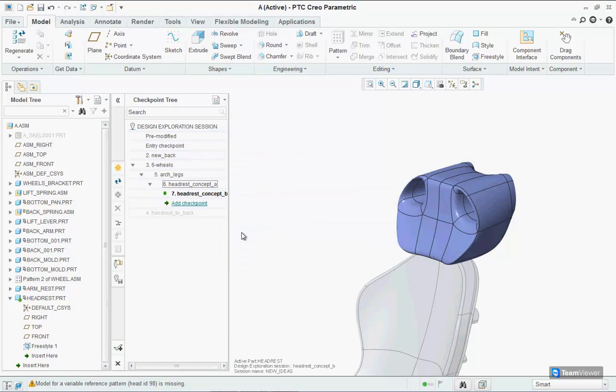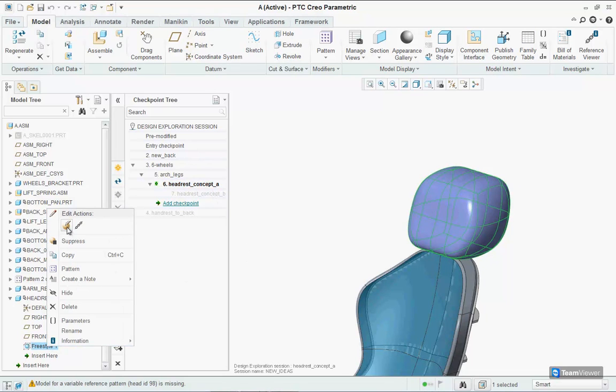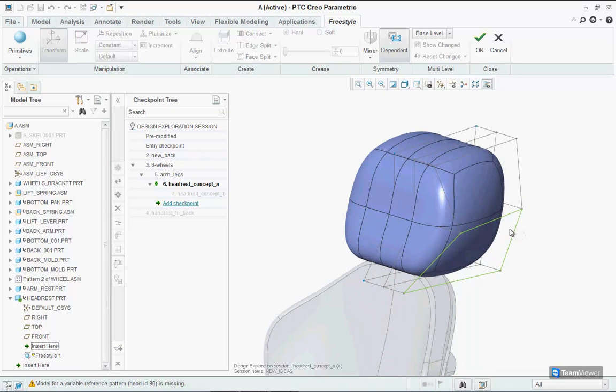At this particular stage, I might decide that I want to explore a different option for this headrest. So a branch can follow a specific design path. Then with a new branch, I can try a different design path. So you can create a branch from any checkpoint with one or more successor checkpoints behind that. And all these branches are always visible within the checkpoints tree down the left-hand side. So let's roll back to this headrest concept A. I want to use that as a basis for looking at a different idea. So the model was easily rolled back, and now I can just go and look at my additional suggestion.